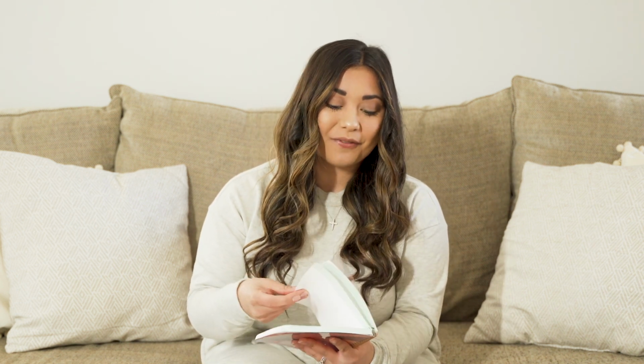If something spills on it, you're able to wipe it off, and I love that because going to church or different Bible study groups, I can just throw this in my bag. I don't have to worry about it. And so let me show you guys why it's so cool.